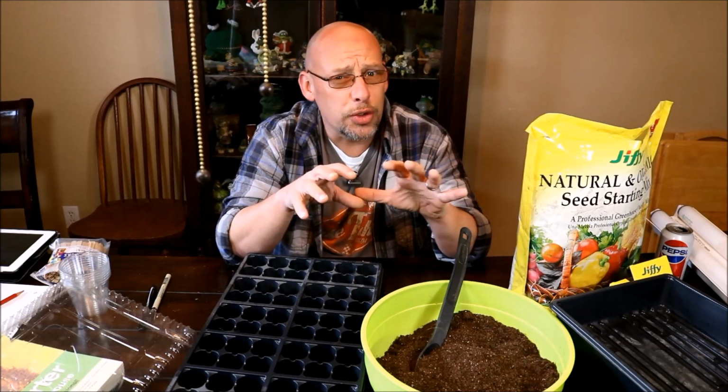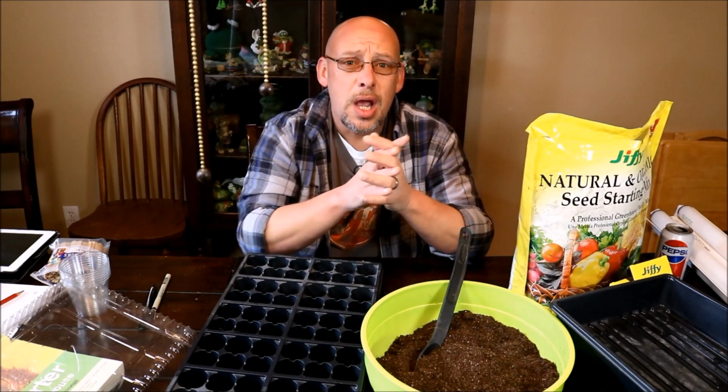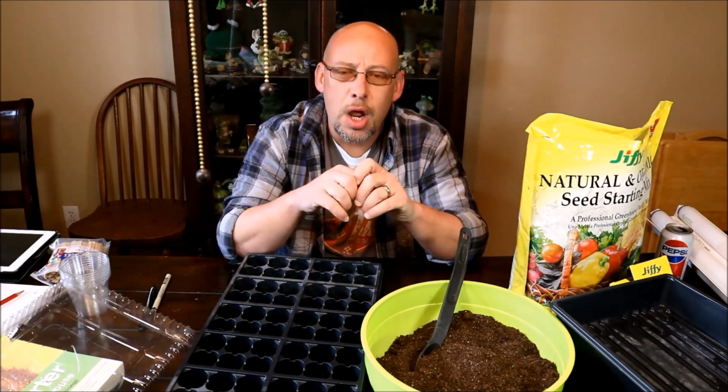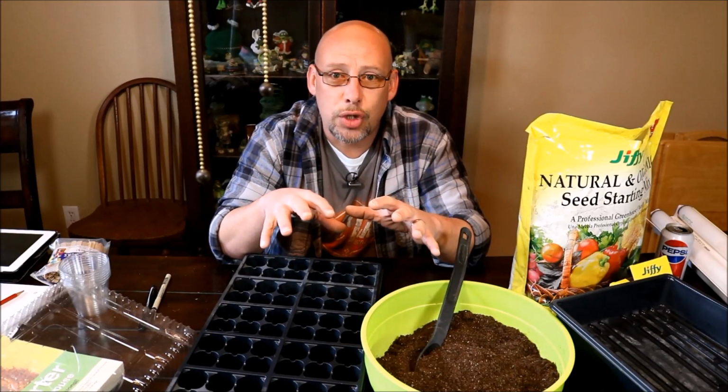Now again, like I said, my cool season crops, I can push those maybe a week or two earlier because of my low tunnels, but my warm season crops, I always push about a week or two later just to be sure. You don't want to start your seeds too early. A lot of bad things can happen when you start your seeds too early.